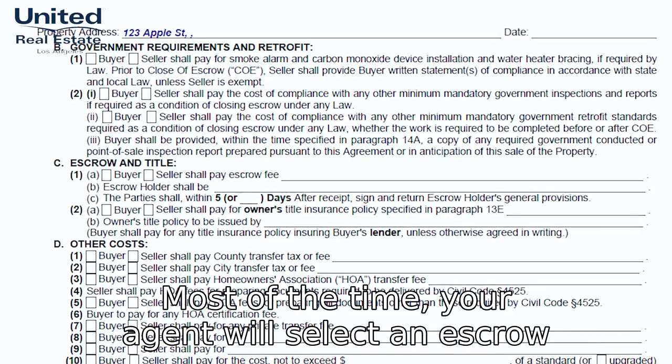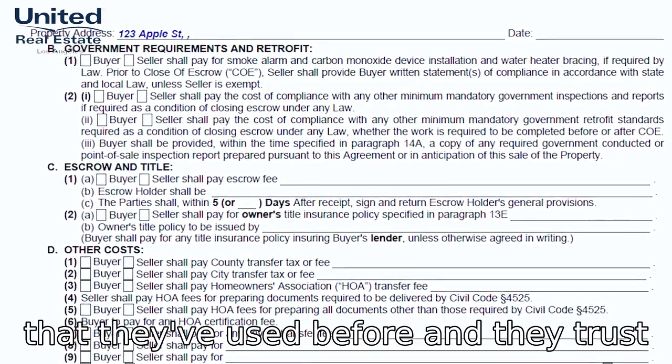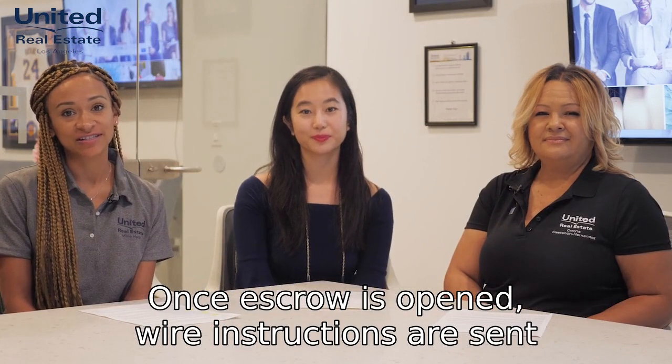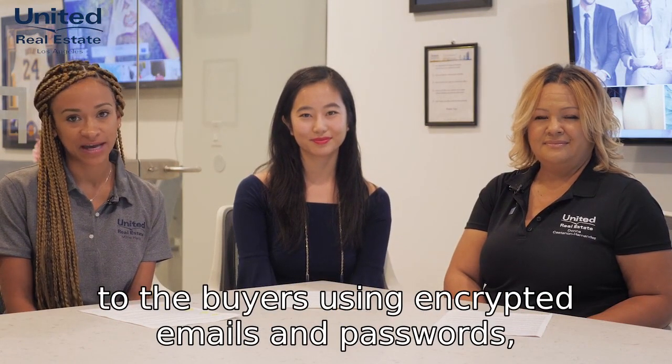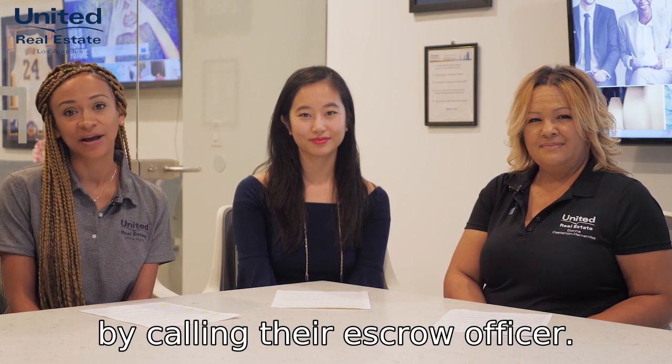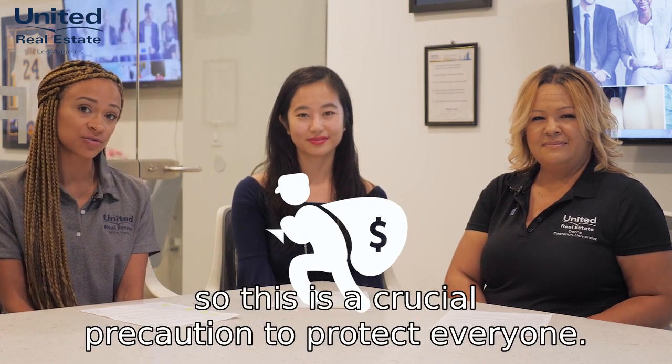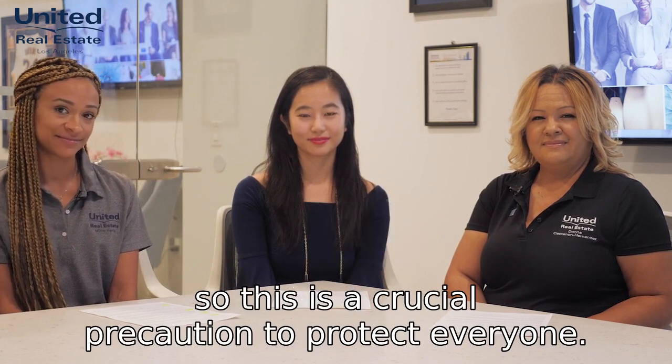Most of the time, your agent will select an escrow that they've used before and they trust will do a good job. Once escrow is open, wire instructions are sent to the buyers using encrypted emails and passwords, which the buyer will need to verify by calling their escrow officer. Wire fraud is increasingly common, so this is a crucial precaution to protect everyone.